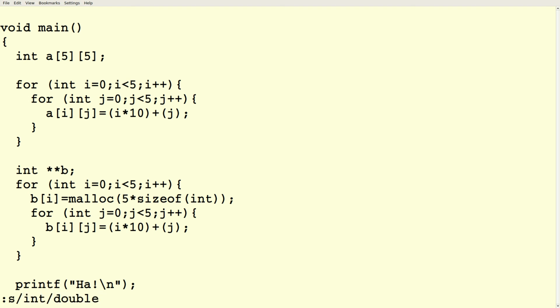Or maybe I want doubles. So I can say substitute int with double. And now it says for double i equals 0.